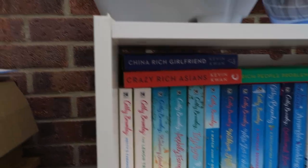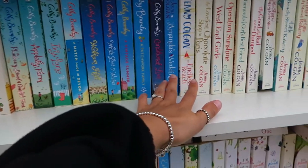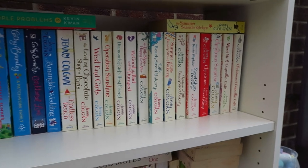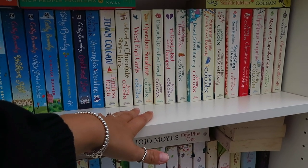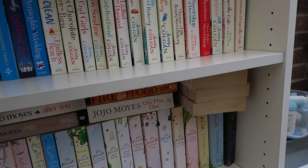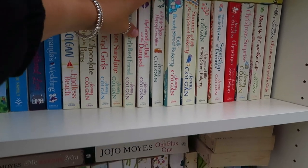So I've got my Kevin Kwan up the top, I've got my Kathy Bramleys. Then I go into Jenny Colgan, and then I've just got the one spare one up the top there. Again, I've only ever read, I think, 4 of her books. I've read this one, or maybe I've only read 3. I've read these 3 here, and they weren't great.